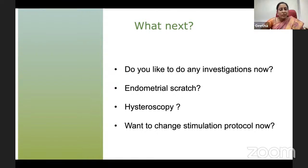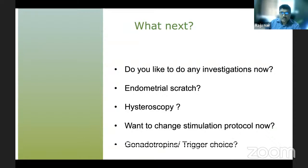Sir, do you want to add something in this case? No, I think the stimulation part is quite satisfactory because we got an adequate number of oocytes. But unfortunately, as Dr. Divyasri has told, the number of follicles reaching the blastocyst stage has tremendously reduced. So before changing the stimulation protocols, I would like to think about why this fertilization issue and the further cleavage issue have happened. That will give much more light than just changing the stimulation.